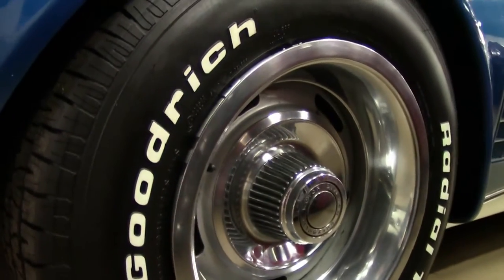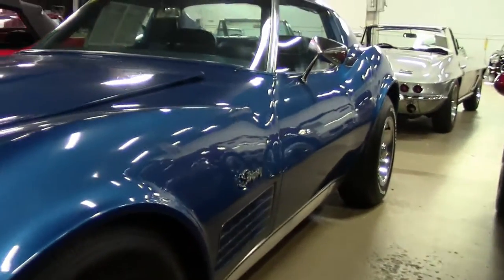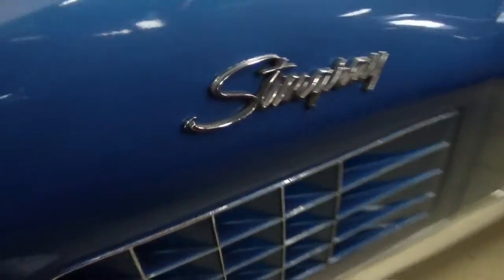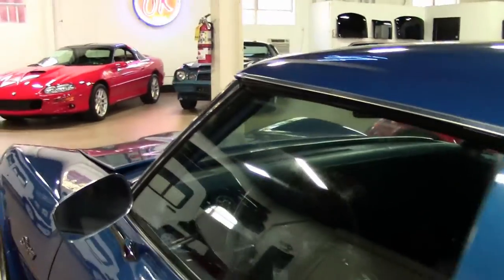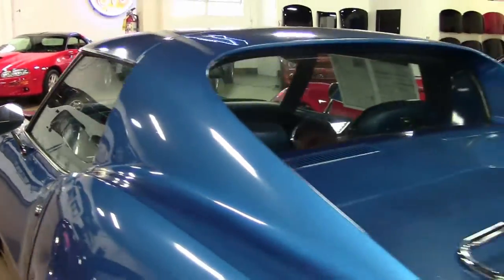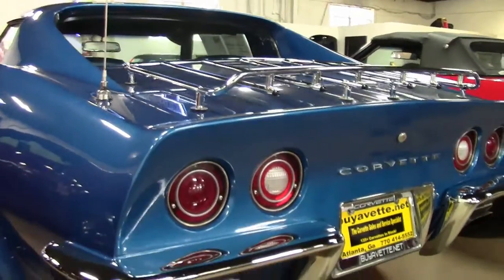Does have the original buyer's order and shipping order, Protecto plate and records back to 1994. It is an air-conditioned car with automatic transmission. Luggage rack in the rear, as you can see. Rear chrome is in good shape. Emblems look good.